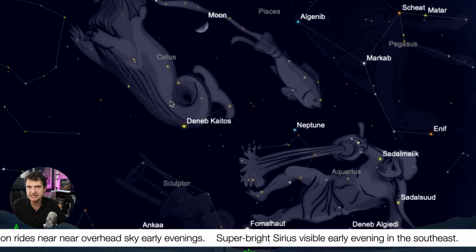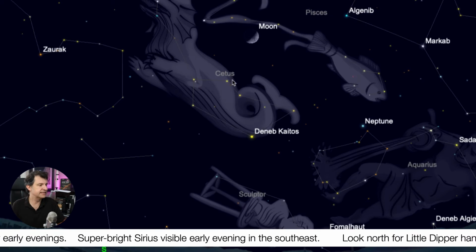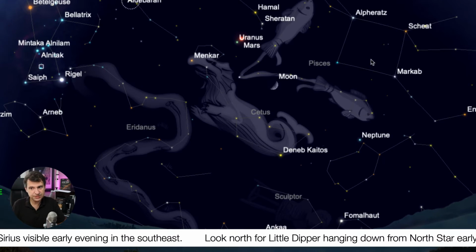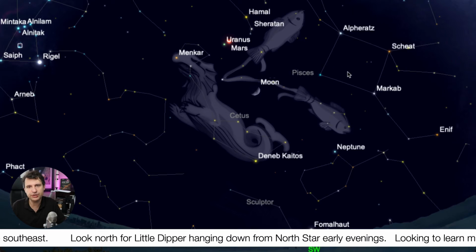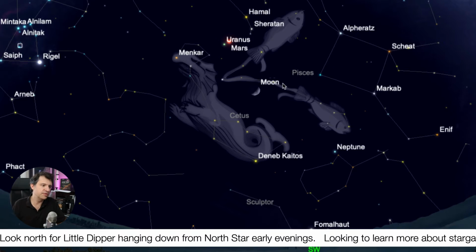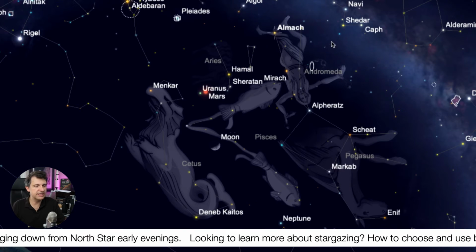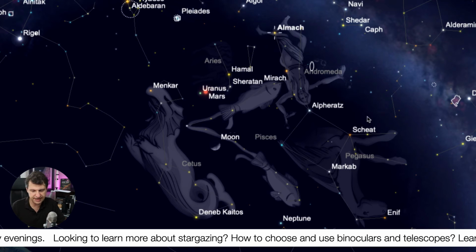Give it a try. It's a lot of fun, and it'll be there even after the 19th. Anytime this week, you can give it a try as well. But the moon will be nearby, so it makes it easy for you to follow this, skipping across the sky, hopping from the moon to this giant square, and then down to seeing this beautiful double star. It's a lot of fun. You can give that a try.